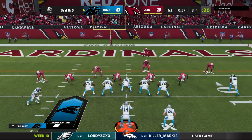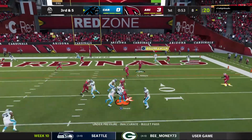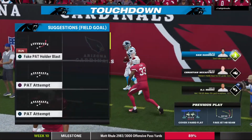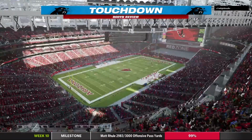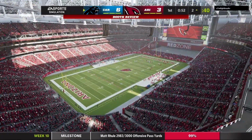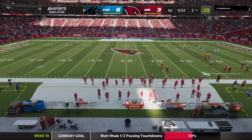Mike 22, he's coming, 22's coming. Darnold down to throw. He's got it for a Panther touchdown. Christian McCaffrey with a lucky number 13 touchdowns now on the year. And the Panthers have taken the lead.